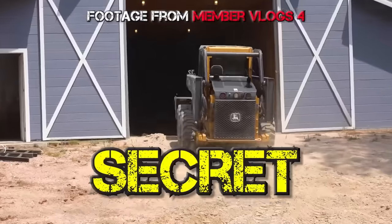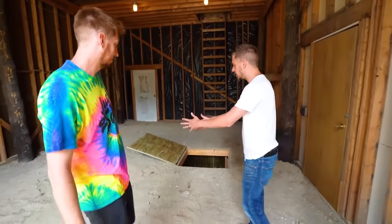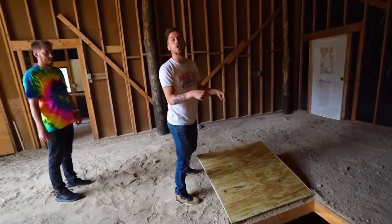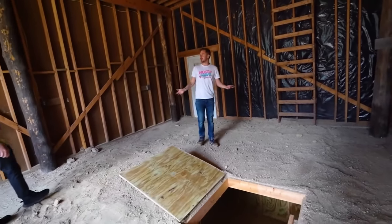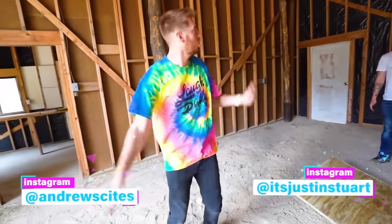We had a hidden secret bunker built beneath our barn. It is insane, guys. Before we go inside, we want to show you just exactly where this bunker is. The door is built right here. This is the only way to get inside. I am actually standing on top of the bunker, and it just looks like dirt. And you're like walking around like, where is this thing?